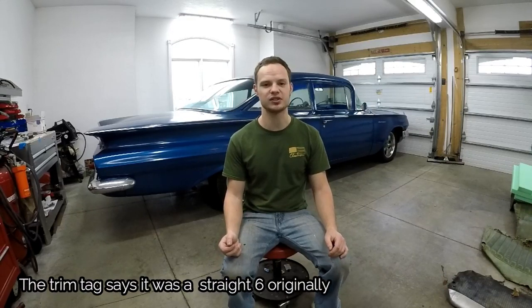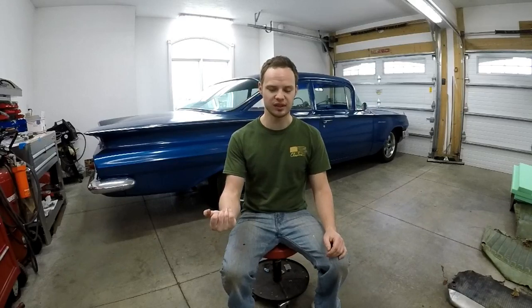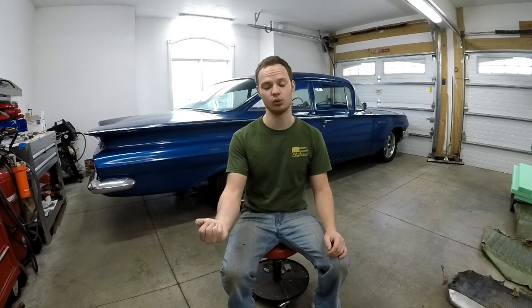So they probably came from the factory either with a straight 6 or a 283 small block. Right now it has a 350 small block in it from the 70s, backed with the original 3-speed on the column. And then it also has the optional overdrive, which is pretty cool. So when you're driving, you can pull the overdrive handle in, and it can freewheel if you're going down hills. It's almost like putting it in neutral and pushing the clutch in. So it's pretty neat. It's supposed to have better fuel economy.